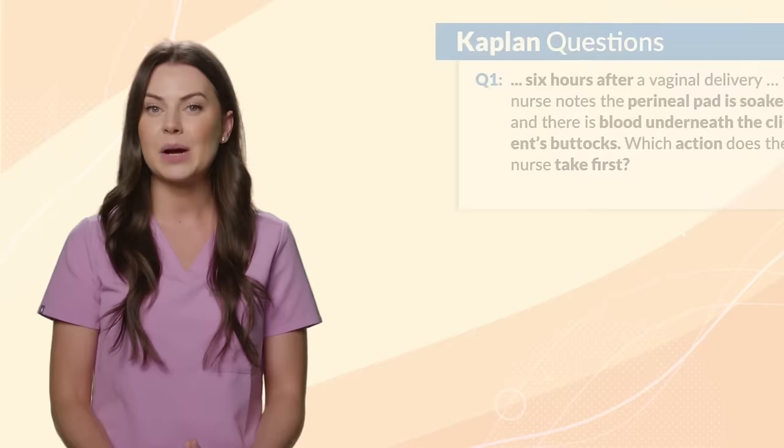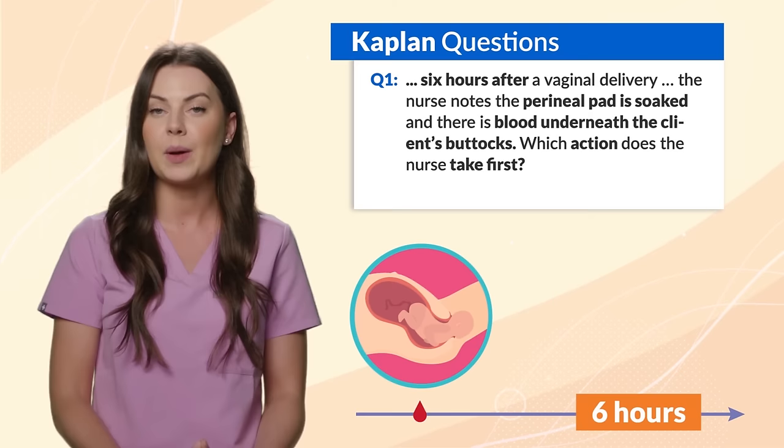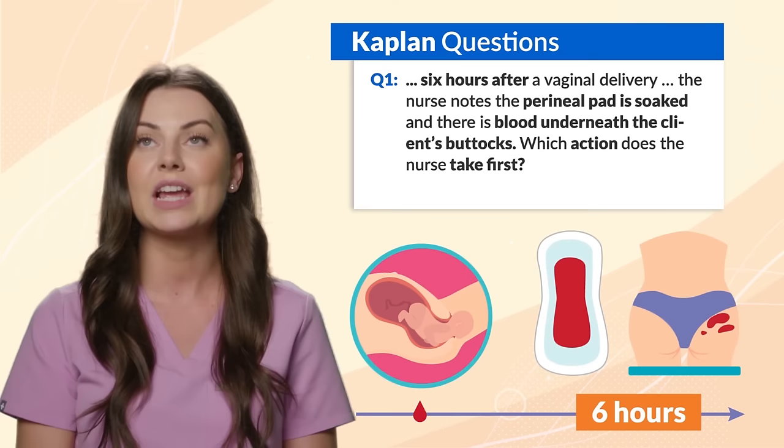Moving on to Kaplan. 6 hours after the vaginal delivery, the nurse notes the perineal pad is soaked and there is blood underneath the client's buttocks. Which action does the nurse take first? This would be to assess the fundus. You really got to massage it if it's soft and boggy.